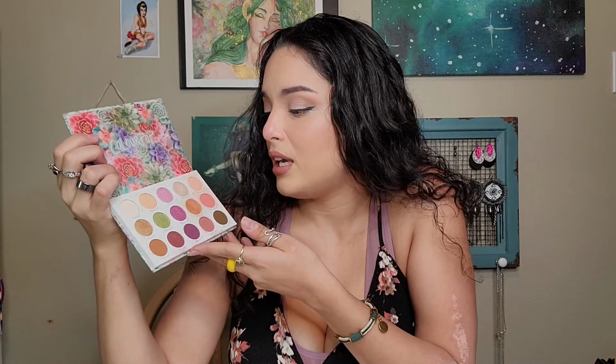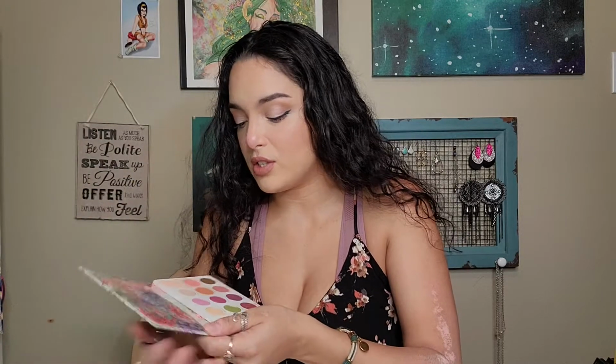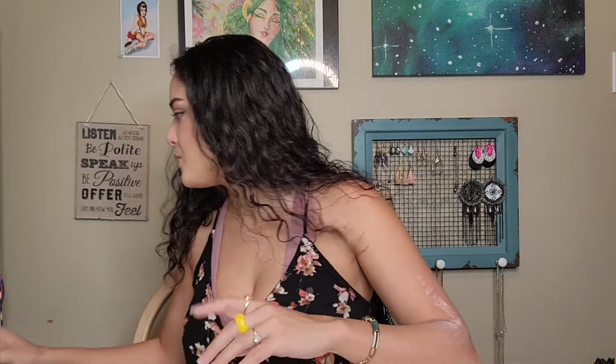It's the ColourPop Cosmetics Garden Variety palette. I just got it, but that's how much I love it. And it's so colorful on the inside. This is me. I can't wait to figure out an outfit to use that green shimmer with, but oh man, it's beautiful. There's a lot of shimmers here, and usually I prefer matte, so that already speaks volumes that it's a mostly shimmery palette that I happen to love.